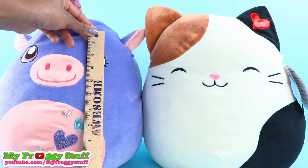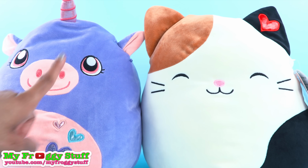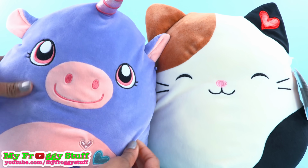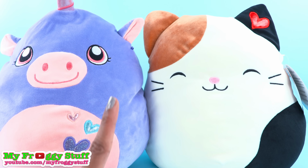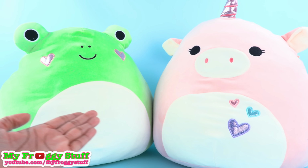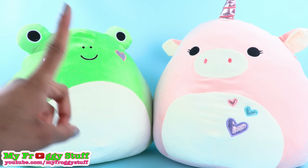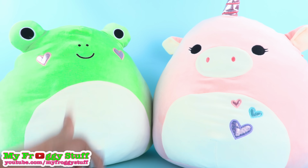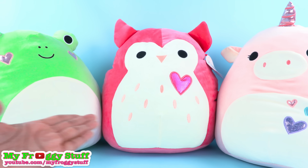These are labeled 13 inches. I found this one at Walmart for $9.99 and this one at Walgreens for $12.99. To me, this looks like a unicow. Then when I was at Walgreens, I looked at the very top shelf and saw the 16-inch Squishmallow. These were $19.99, but they had a deal where if you buy one, you get the other 50% off. Yeah, so this happened.